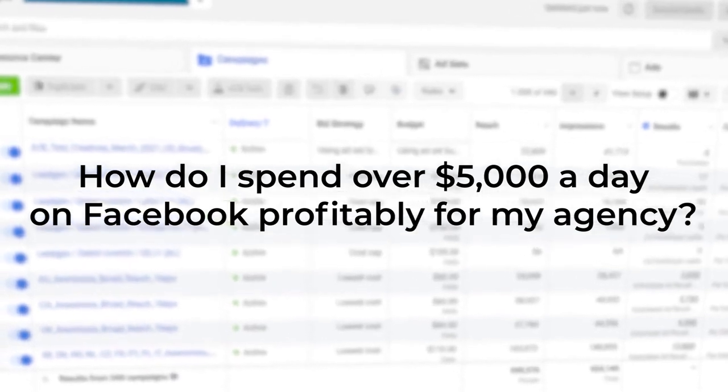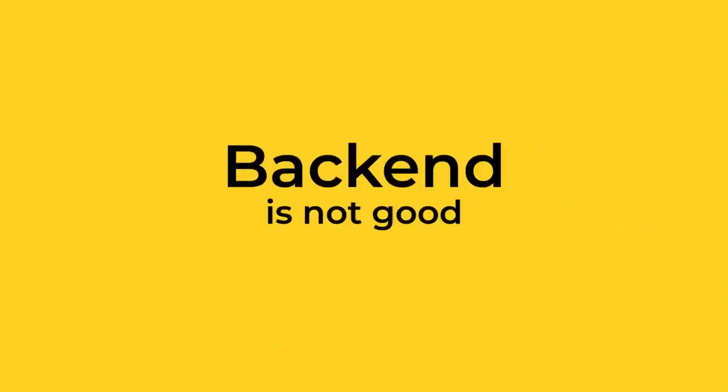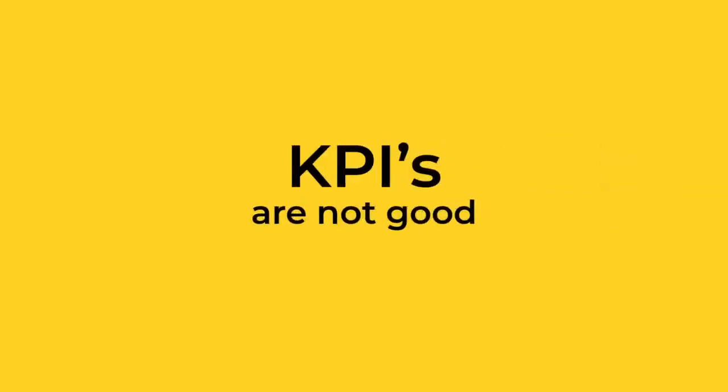So how do I spend over $5,000 a day on Facebook profitably for my agency? A lot of agency owners can't say that because they're scared to spend money on paid ads because their back end is not good. Their KPIs are not good. Their retention rates are not good. Their fulfillment's not good. They're playing the churn rate. Most agencies are churn and burn.